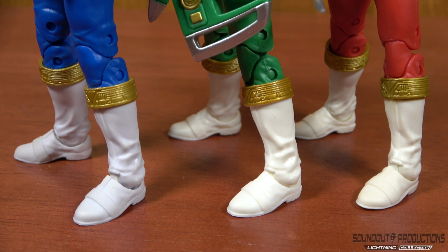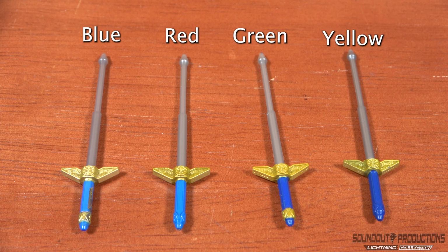Inconsistency number 1, the Zeo Male Rangers' boot colors don't match. I don't understand. They're all white, but yet they're all different shades of white. The Zeo Power Pod swords are the first example I can say of this being designed by different people because all 4 of them are done differently. 2 of them are done in a lighter shade of blue, 1 has a gold tip, and then 2 of them are done in a darker shade of blue with 1 having a gold tip.